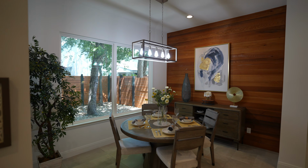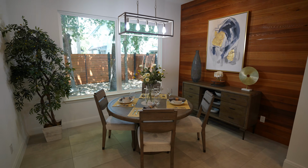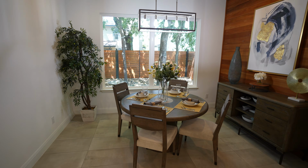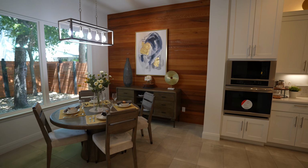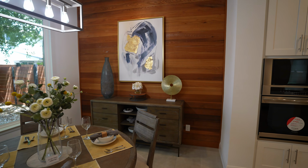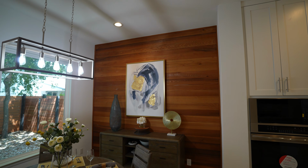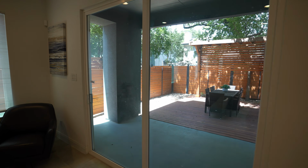Ginormous fixed window in the back, but they have a 4-seater table here that's honestly quite perfect. Maybe a square or possibly even a 6-seater could fit here, but I love the 4-seater. It does not overpower the space at all. That gorgeous shiplap one more time over there on the back wall. And then we will go to these huge sliders.